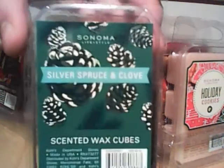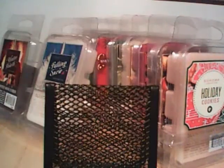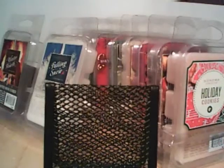The next one I do like. I've already tried this one, actually. This one is called Silver Spruce and Clove. The wax on this one is a really dark teal green color. Love that color. And as you can see, I've tried 2 cubes to test it out. This one I like a lot.